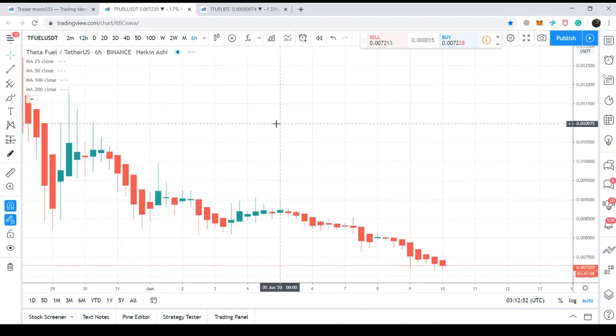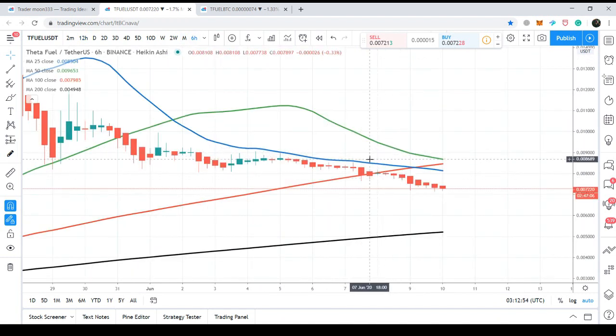Then we can see that the 25 simple moving average has crossed down the 50 and the 100 simple moving average, and is now moving down to form the death cross with the 200 simple moving average. All the moving averages are turning bearish, and once the 50 simple moving average crosses down the 200 simple moving average, that will be a very strong bearish sign.